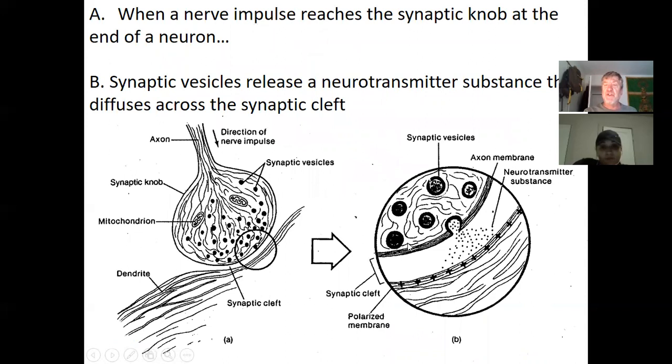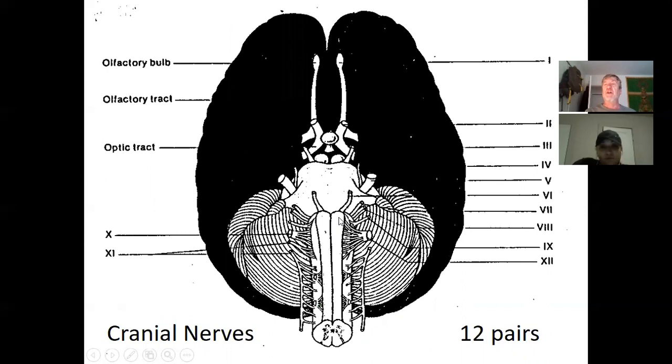Here are your cranial nerves. You have 12 pairs of these guys, usually indicated by Roman numerals. The eighth pair is ours, okay? And it meets right here. And we'll talk about the brain stem. Here's your brain stem. This is your cerebellum, this white area. And this is your cortex. Now you're looking at the person again from the bottom up, okay?